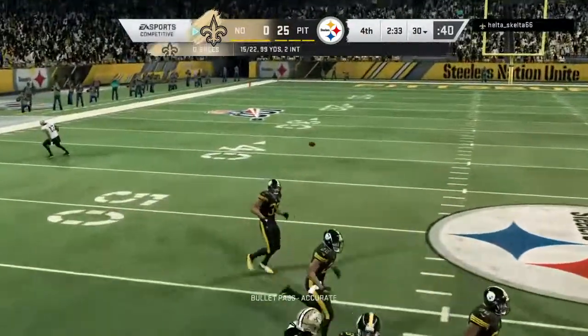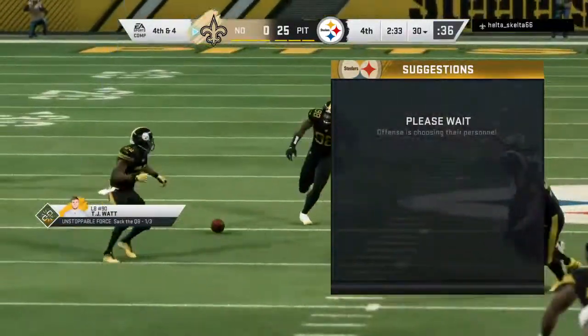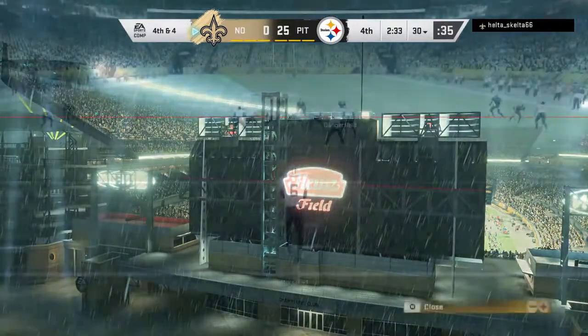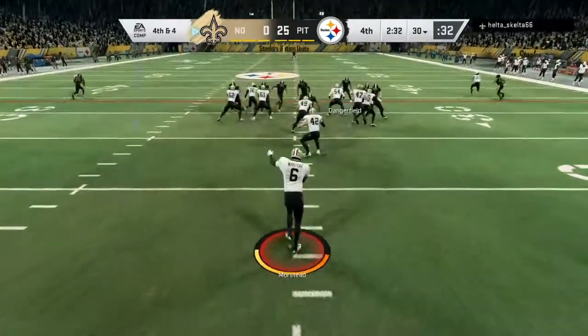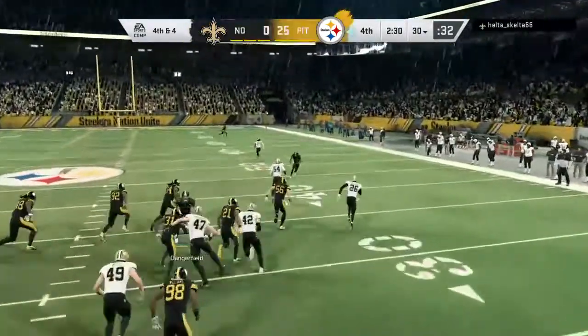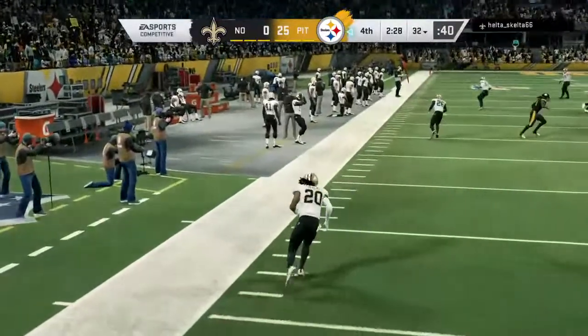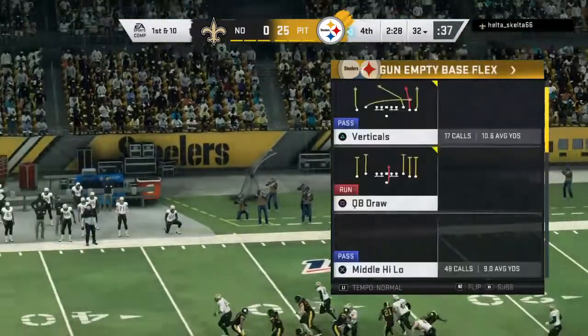Now throwing on 3rd down there, but he cannot connect. Another incompletion. You know, it's a wonder he's still moving around back there the number of times he's been sacked. Yeah, he's staying out there, isn't he? And you don't think about it much in a game like this, but he's showing incredible leadership. Still competing, still fighting, not taking himself out of a ball game that appears lost. The Steelers take over 1st and 10 at their own 32-yard line.